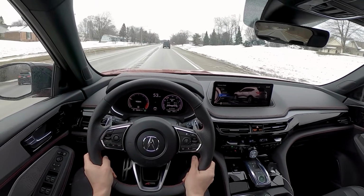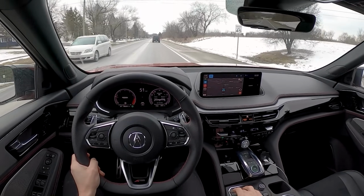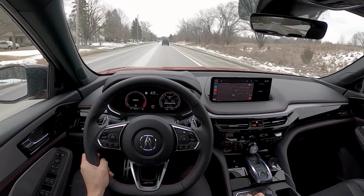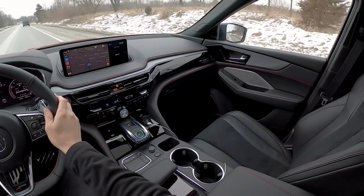So we haven't really talked too much about the ELS premium sound system. Let's go in and give that a little bit of a try, because I think that is probably the best part of what is already a fantastic overall SUV.